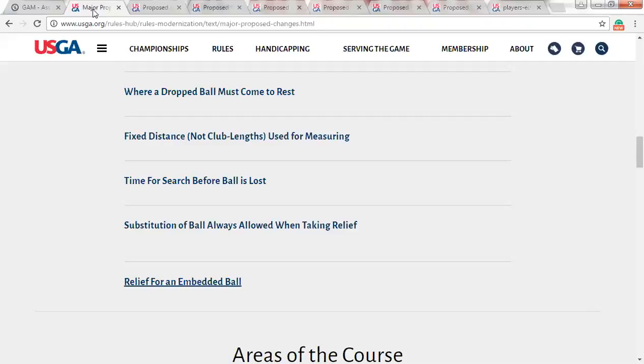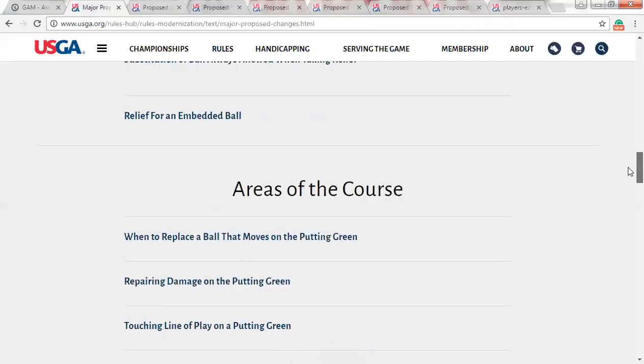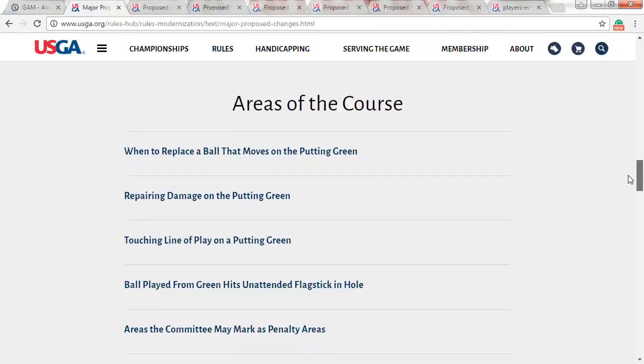But they're going to allow you to tap down spike marks now. Yeah, right, fix the green. They'll let you comment on it, but they're not going to change. How do you like that? Regardless of your comments, they're going with what they already have. Okay, possibly. But all right, so when to replace the ball that moves on the putting green?